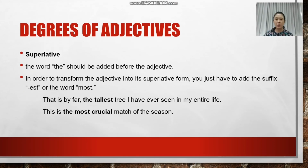And the last degree, this is superlative. I'm sure that everyone knows about this. The superlative, you need to use the word the before the adjective. And in order to transform the positive form into the superlative form, you have to add the suffix est. For the comparative, you add er or probably more, but for the superlative, you add est or most, okay?